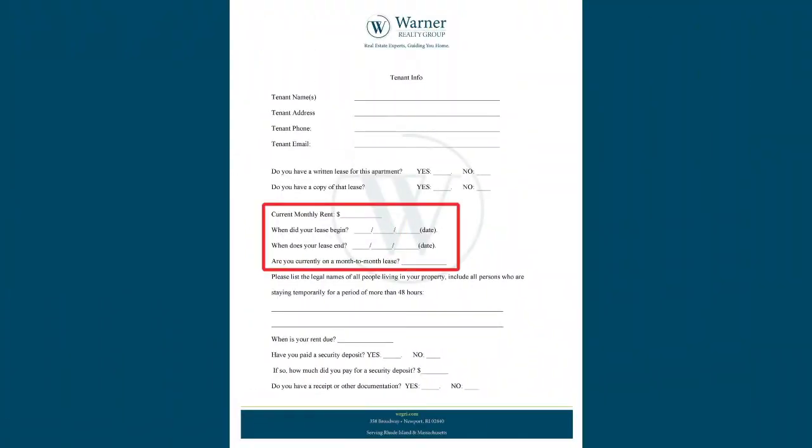Doesn't make the property unacceptable to you. It just means you know what's going on. You want to ask when the rent began. You want to ask when the lease is going to end. Maybe somebody in the group has told them that they have a lifelong lease. If that's not in writing, you're okay, but you need to know this is going to be a problem.